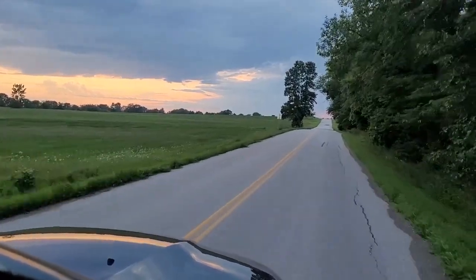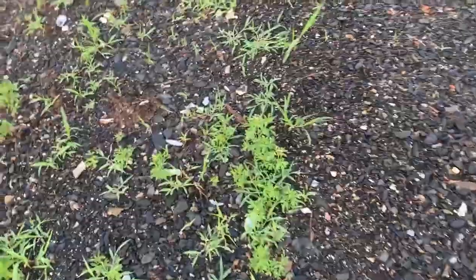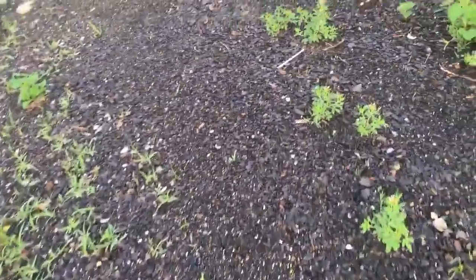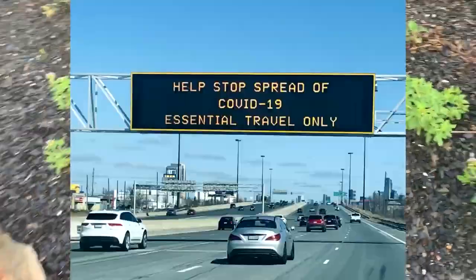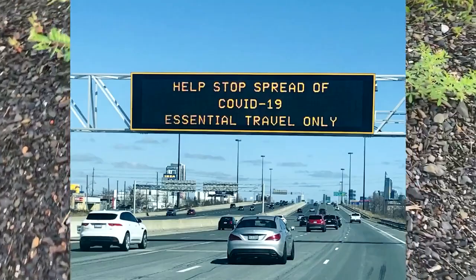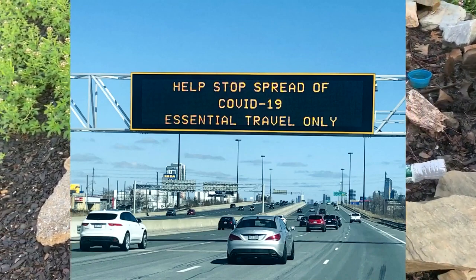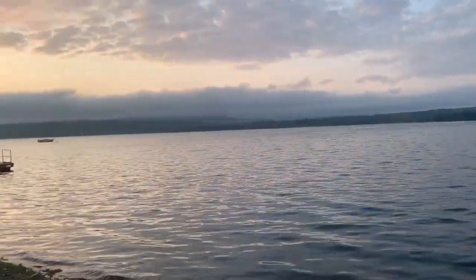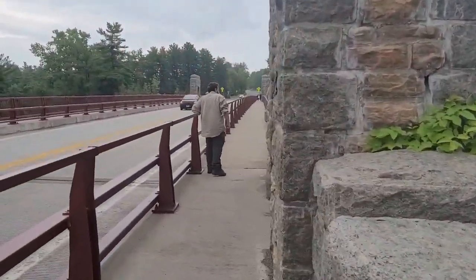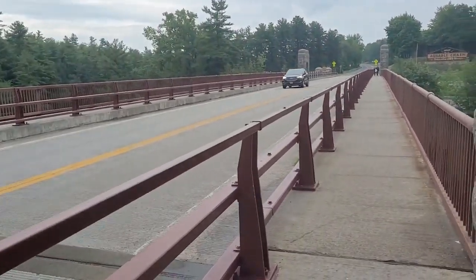The Wooded Beardsman is one of my very good friends, and I did have plans to go up and visit him in Canada and look for some chert and flint up there, but the Canadian border was closed to essential travel only. There was signs everywhere, there were guards everywhere, so that needs to be put on hold. Anyway, we continued on our way past the Canadian border at this point.